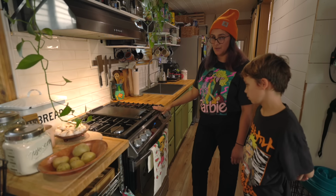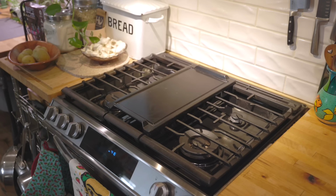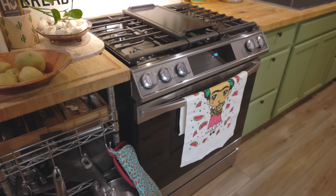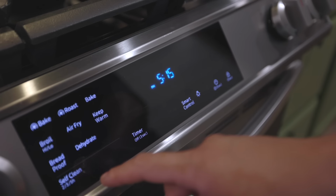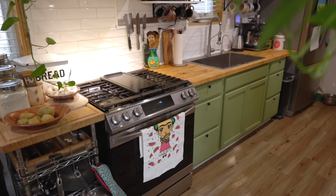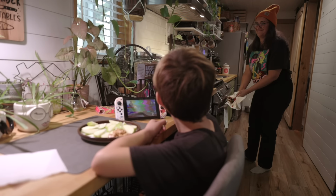I love cooking with fire and gas, and I also got it because it has an air fryer, and that's one less item that I needed to store in the house. That way I can have full flexibility to dehydrate or fry. Of course, I can roast or bake in here, and it works really well with us because we do cook a lot.